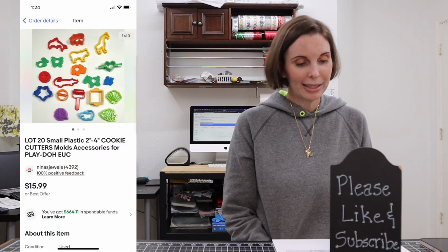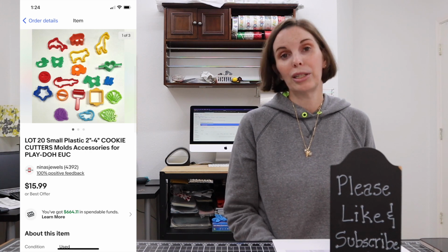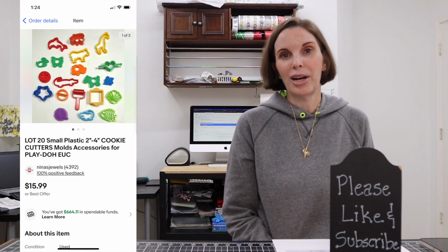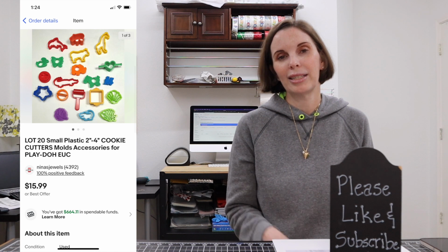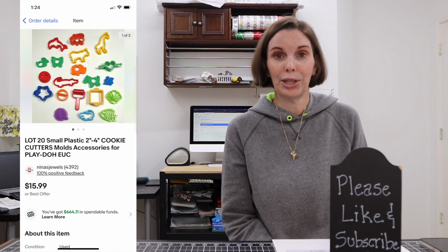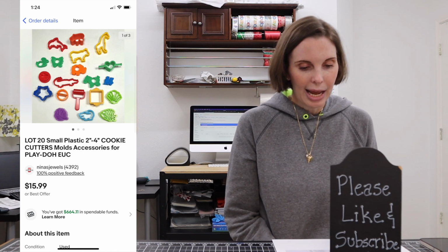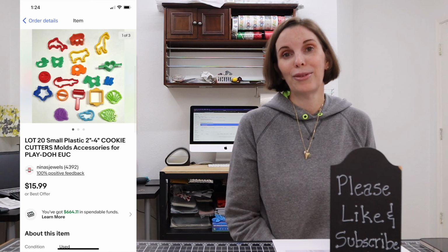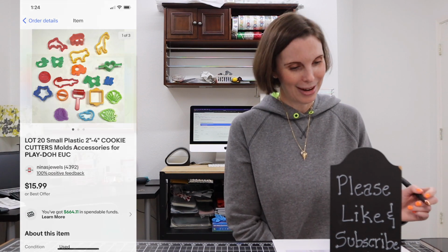Next up was a lot of 20 small plastic 2 to 4 inch cookie cutter mold accessories for Play-Doh. Some of them were branded Play-Doh and some of them were not, but they were like toy type Play-Doh cutter accessories, but you could use them for actual cookies as well. So I marked them both ways in the title. And we had gotten these in a thrift store toy bag for just 19 cents and they sold for best offer of $14. We did get positive feedback on this item.